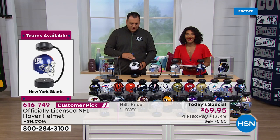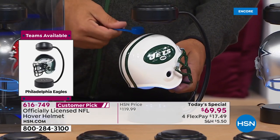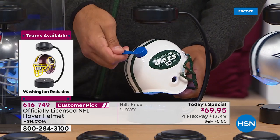Mm-hmm. Now let's show how the magic begins because this is all done by electromagnetic activity. So how does that work is when you put this tool, and you'll see this tool here, this comes with it.